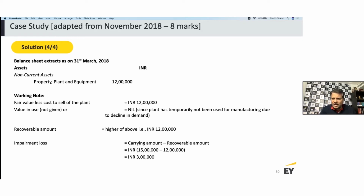And we discussed with the help of an example as to how we need to do that. So now you got your carrying amount and your revised carrying amount, and then when you eventually sell it, then you record the gain or loss on the sale. If there's a subsequent decline in the fair value, you can again record the further loss, right?